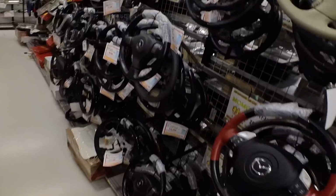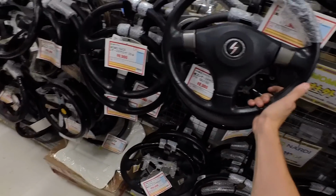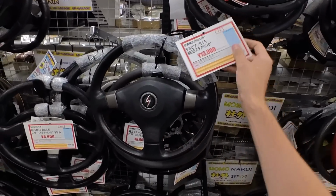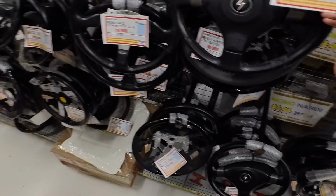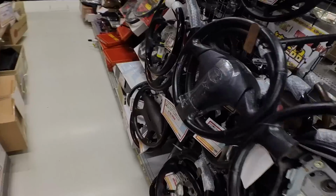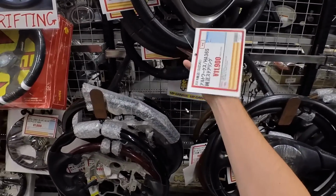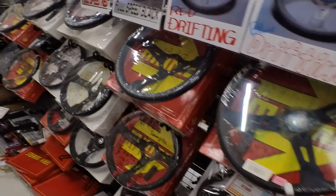Wow, OEM Silvia S15 wheel. How much do they want for that? Like 30 bucks? What? $120? Dang. Hey look, I think that's like same as May's. Looks similar to hers. Momo wheels.